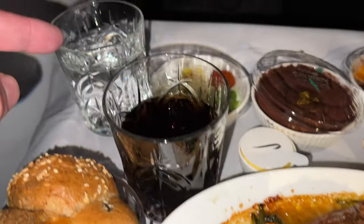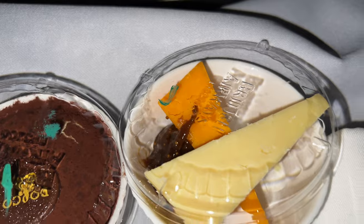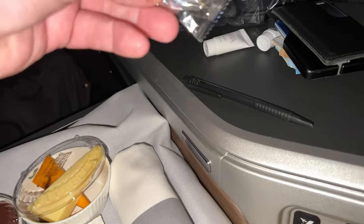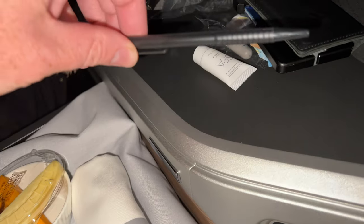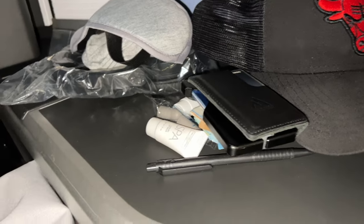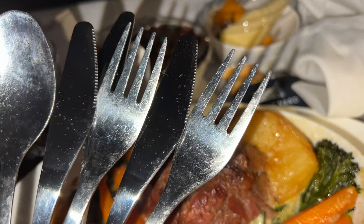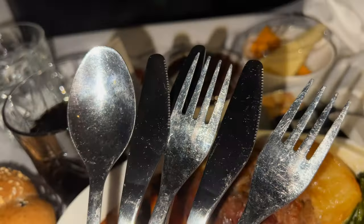And here's a look at the food. I got a Coke Zero, some water, a salad, a dessert, some cheese, which looks like another cheese and crackers, and this is lamb shank with some bread. Pretty good. I wanted to show you what's in this little package they give you: earbuds, lip balm, a handy pen, socks you can wear instead of your shoes, and an eye mask. A couple other things in there, but you get the idea. Yummy. This is for all you English gentlemen out there. You get six different pieces of cutlery, two forks, looks like three knives, and one spoon.